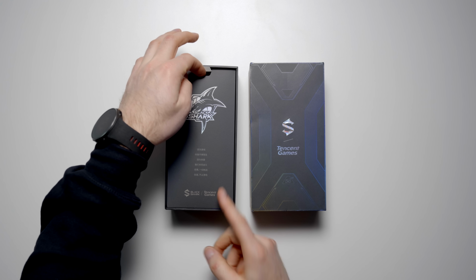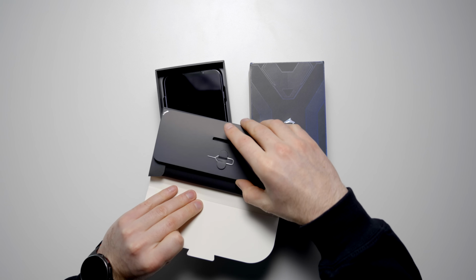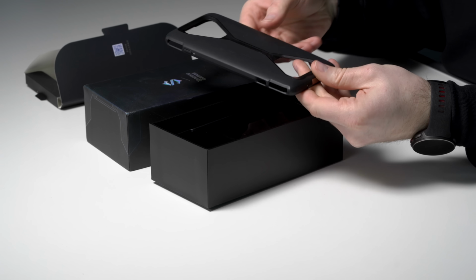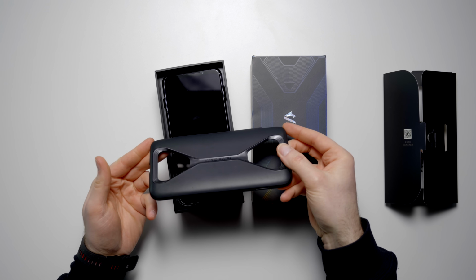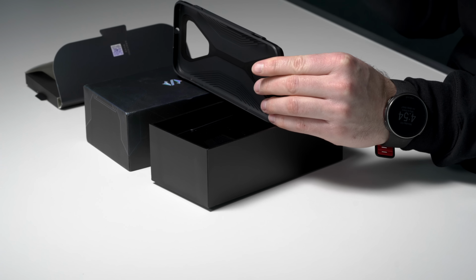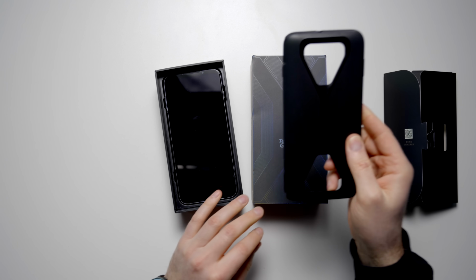Okay, very cool. Blackshark, a little bit of paperwork, Tencent games. We have a SIM tool. They've included a case. This is about as standard as you get, minus, of course, the fact that you have these cutouts, because you got to show off the geometry so people know you're gaming. Oh, and then, of course, the shoulder buttons still need a spot to pop out, so that cutout is going to be important. You have that on the first-party case included in the box.